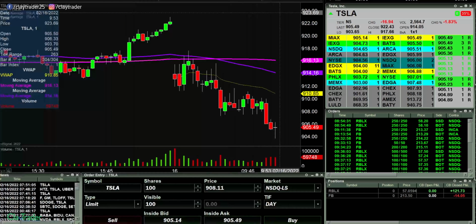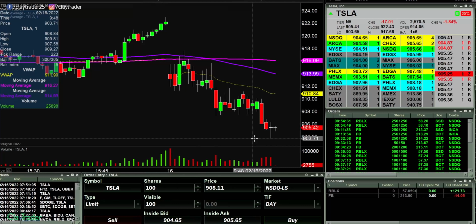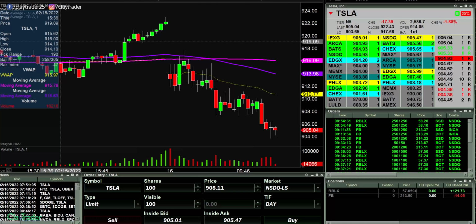And then when I show what's happened with Tesla, you can see that it's broken down below 907, as low as 903.75-ish as of now. So again, just another nice move down. Does that mean that everybody took it? No, it's not a group of sheep. Everybody thinks for themselves, but it's just a matter of that.